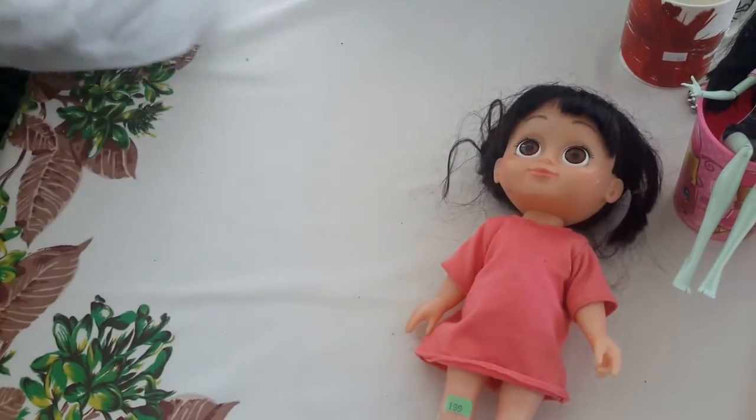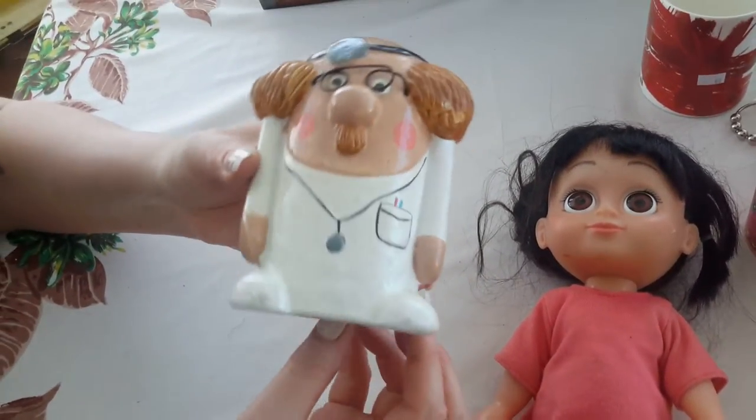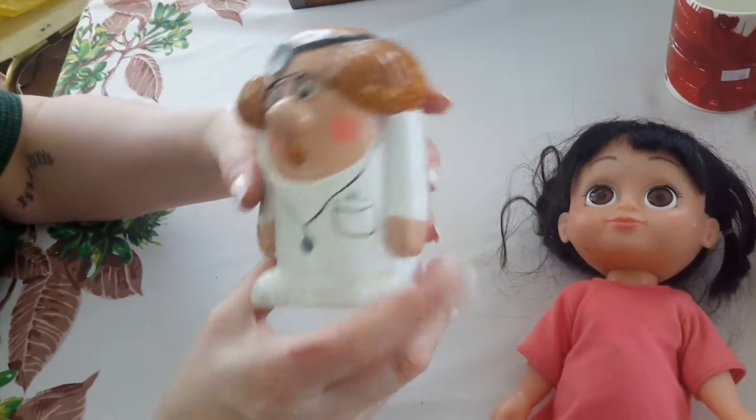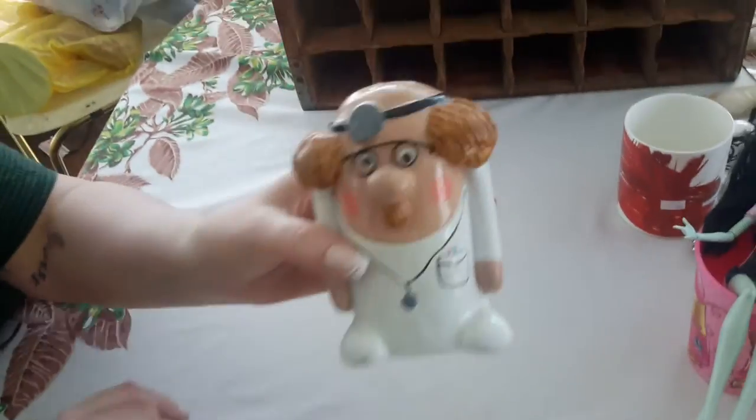Oh, and this is kind of neat. This is an Enesco bank. Salvation Army. Yeah. I don't know, it's probably 50 cents or something. But I guess it's a doctor. That's that kind of fun Japan ware.